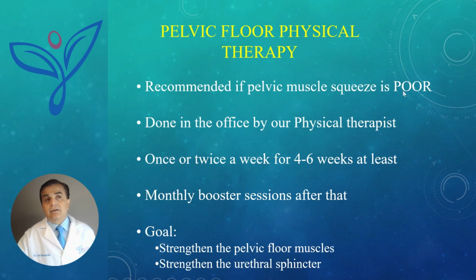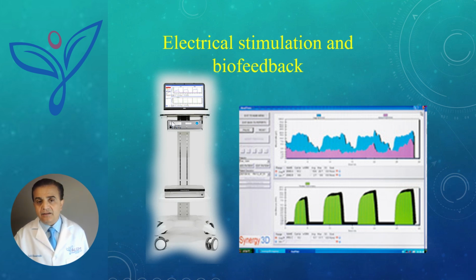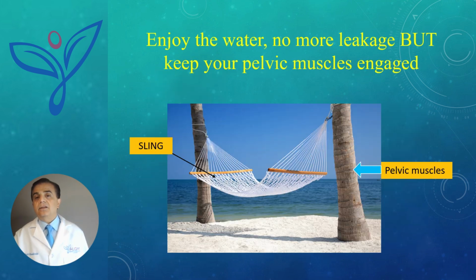If your muscle squeeze is poor, then I'll have you see our physical therapist who will do the pelvic floor therapy once or twice a week at the office and monthly boosters thereafter. So it has a special machine that helps strengthen the pelvic muscles, and it's not required in everybody, but especially in those who have weak pelvic muscles.